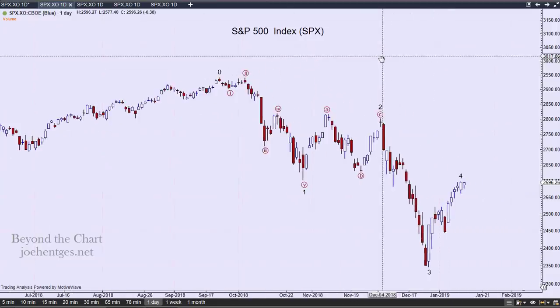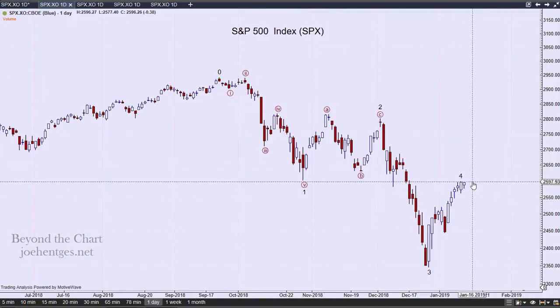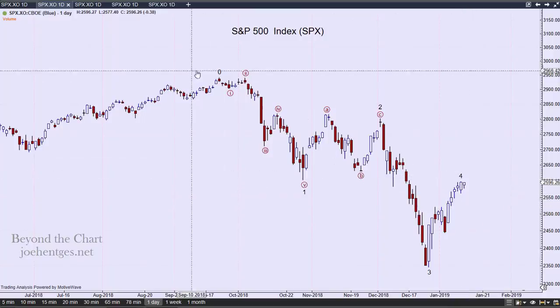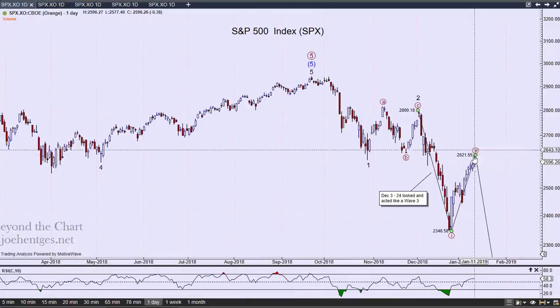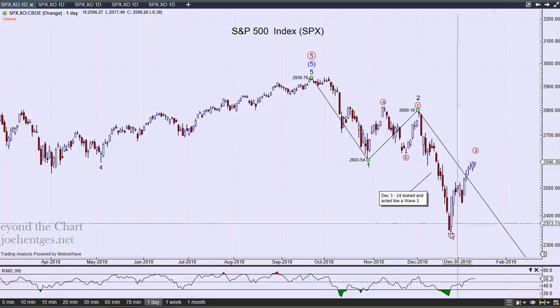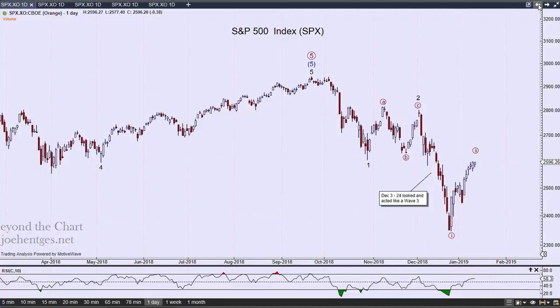An alternate count says that we're working 1, 2, 3, 4, and this is still valid. Wave 4 has not overlapped wave 1 yet. So if this were to turn down starting Monday and roll back over and break down, this is a very valid count. Both of those counts are still working, and this one is very bearish, because it says I'm still working 5 waves within minor wave 3, and that this is not the end of minor wave 3, this is the end of minor wave 1 within minor wave 3. So that's an even more bearish count.